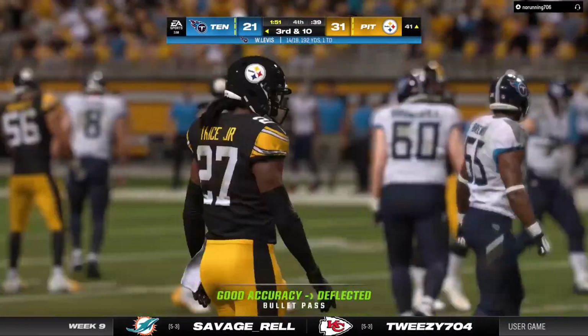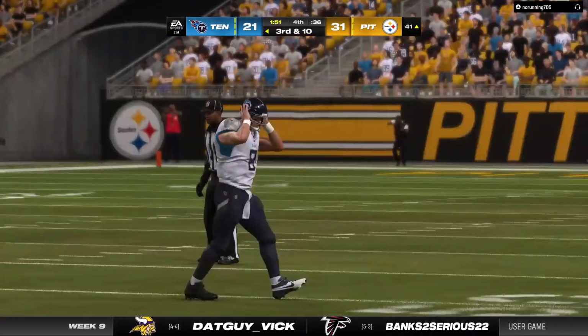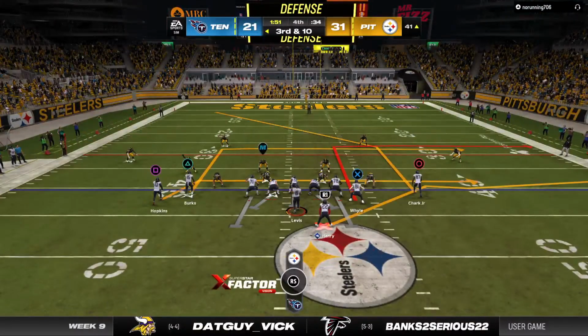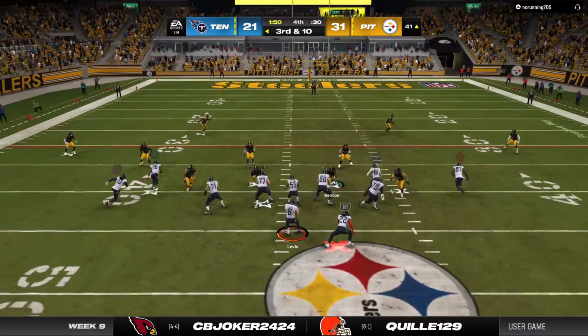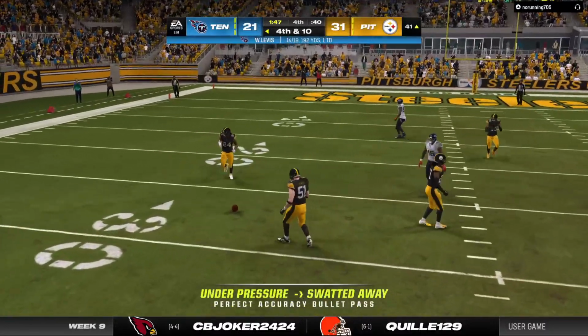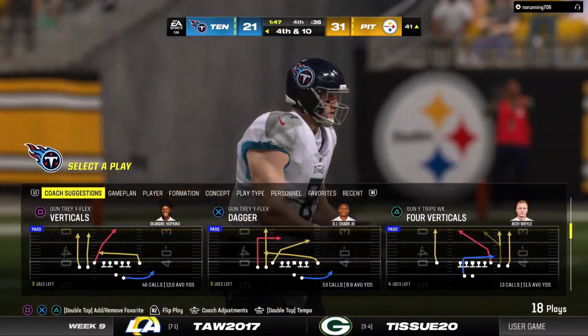Now, meanwhile, a pass that should have been intercepted winds up falling incomplete. That was well played, but that was also an example of a corner who understands his coverage, realized he had support behind him, and could be a little more aggressive in the shorter zone, and did exactly that, knocking that pass away. Now the throw on 3rd down, knocked away and incomplete.